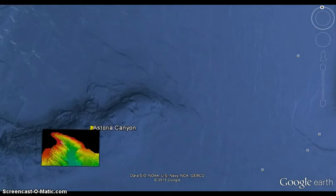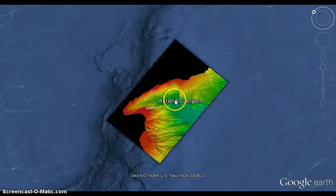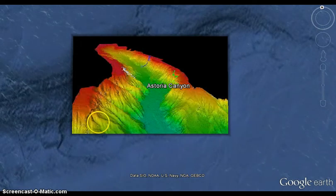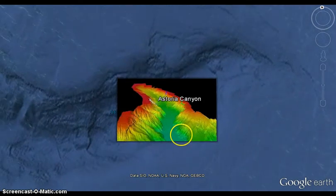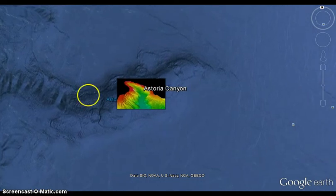At this depth, the canyon hooks sharply to the left and the morphologic characteristics change to those of a deep sea channel, Astoria Channel, which continues across Astoria Fan. 8 distributary-like channels radiate across the fan from the mouth of Astoria Canyon. This canyon has U to V-shaped transverse profiles, high, fairly steep walls with rock outcrops, a winding course, and numerous tributaries entering the canyon from both sides.